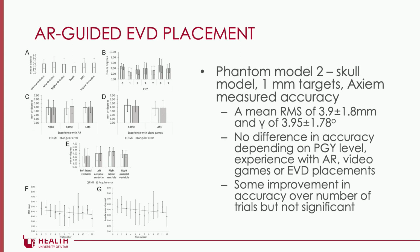The second phantom looked at whether we could teach residents and trainees to use this. And the take-home point from this slide is that we found no difference in accuracy amongst trainees in placing EVDs. There's no difference based on their experience with EVDs or video games at all. Basically, we took a medical student and an attending physician, had them both do EVDs, and both could hit it with the same level of accuracy, which, if you think about it, is because it's basically just follow the line until you hit the target, and the medical student was able to do that as well.